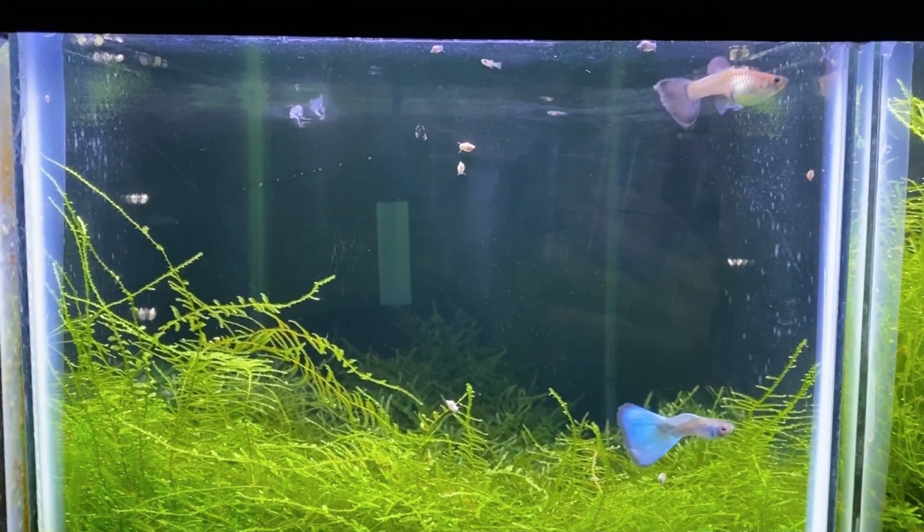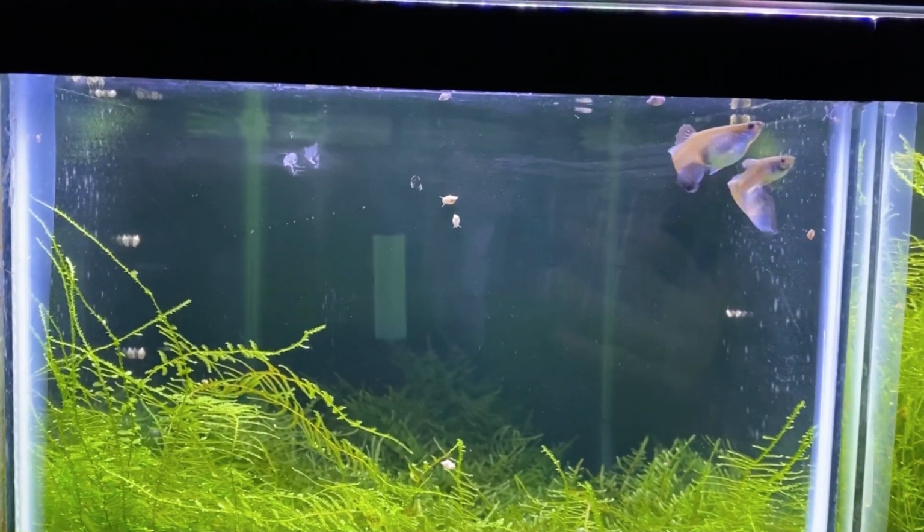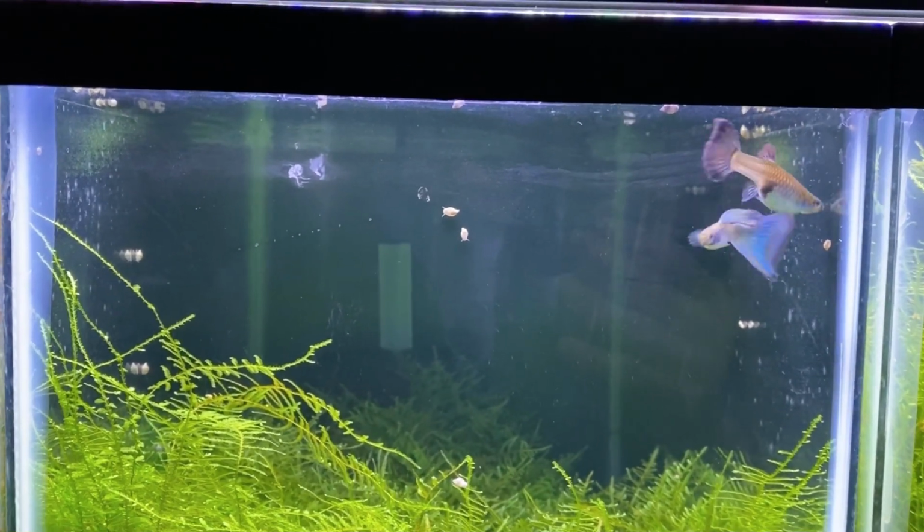Here we have a breeding pair of some Schubel greens. We've just got some fry to drop from these guys. His blue is a little lighter than a typical Schubel green, but I love it.